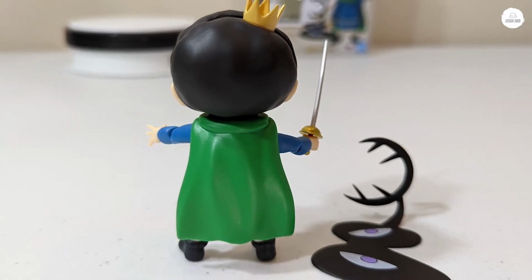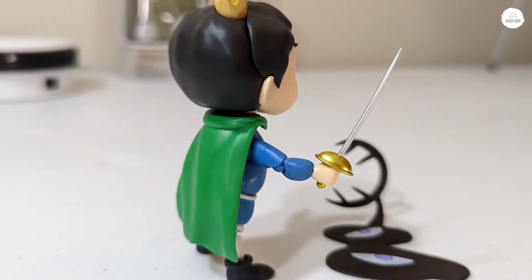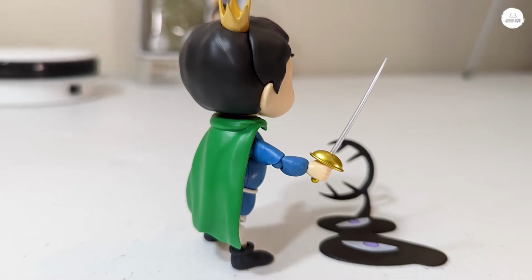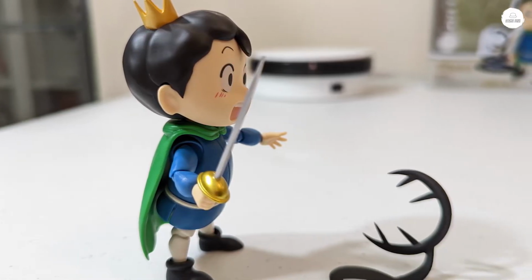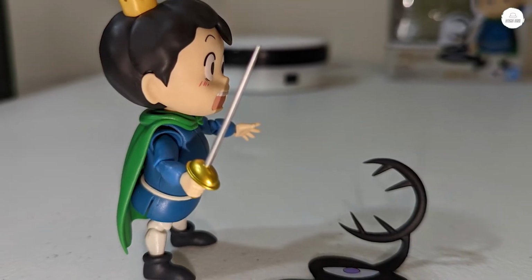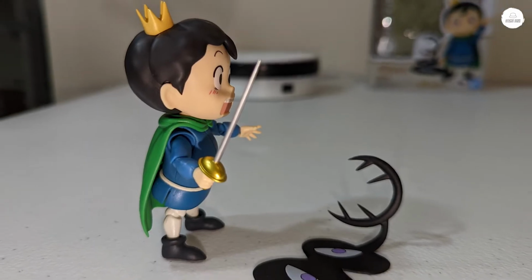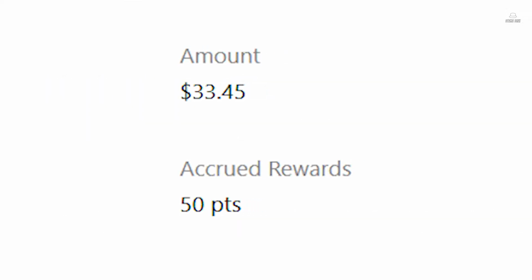I forgot to take a screenshot of all the costs for the other shipments, but I ended up picking DHL because DHL is going to be fastest. EMS was slightly less, so I might as well just get DHL. And within like 3-4 days, I was able to get this figure very fast. DHL shipping cost 3,820 yen, which cost me about $33.45.